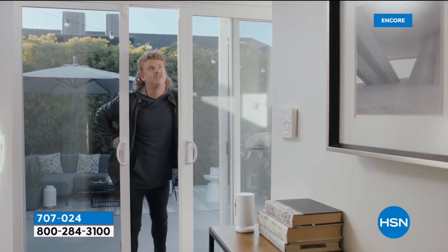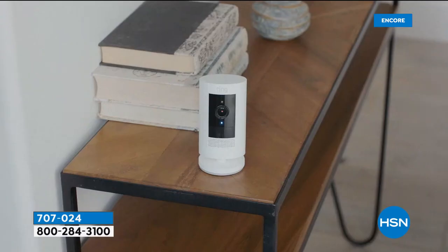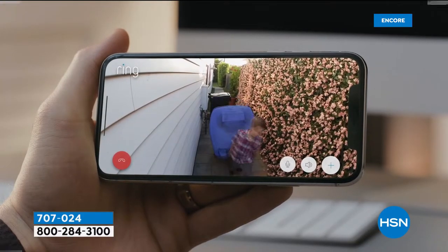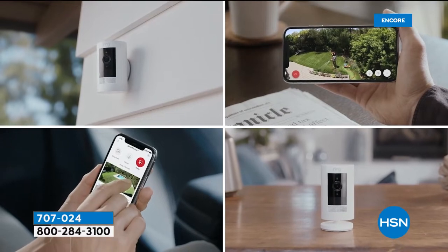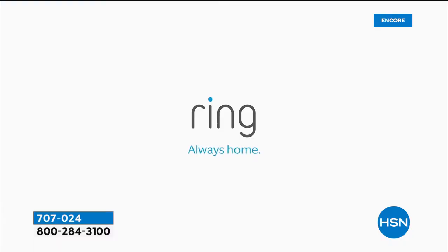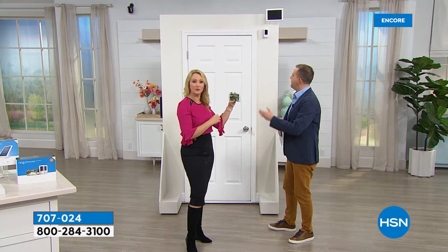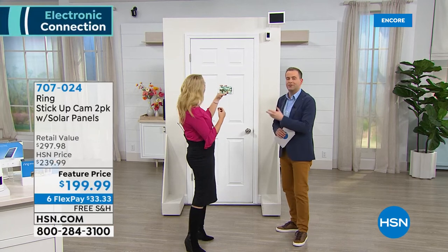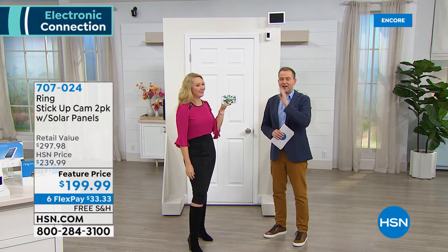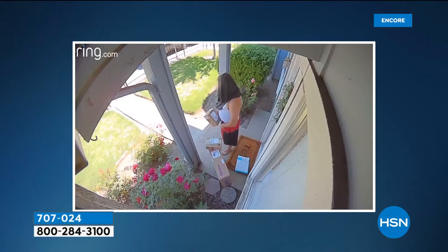If you were to go out and buy the Stick Up Cams, they are $199. But if you wanted to add in the solar panels, now you're at $299. So we're excited that this is on offer tonight. And there's a lot of us that have had bad experiences with porch pirates, people stealing things, people approaching the house. We've got some videos that we want to show you, and then we'll show you here the true night vision. It's our amazing Ring cameras.